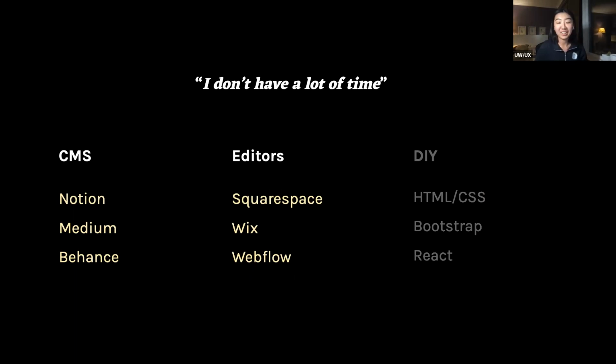Maybe you don't have a lot of time, and this is probably the case for a lot of people, especially as I know Waterloo Works is kind of happening and closing soon. In this case, your best bet is probably to go with a content management system or an editor. What you really want to prioritize in your portfolio isn't so much how advanced it looks or how cool it looks, but really the content and your case studies. And so it's best to go with these choices where you can get your content up than to DIY it yourself.